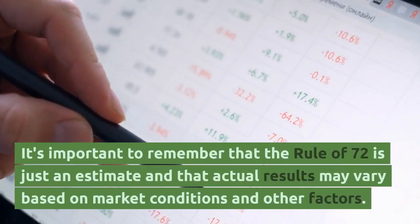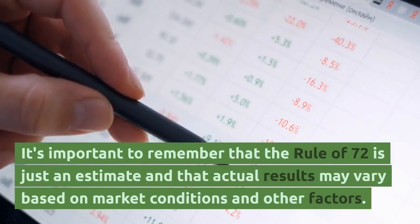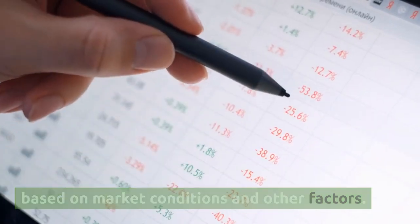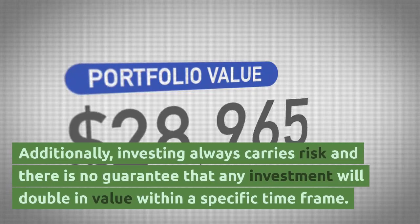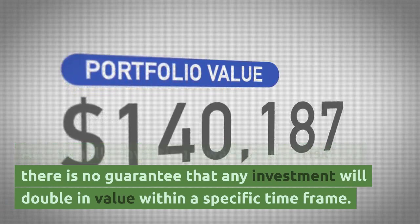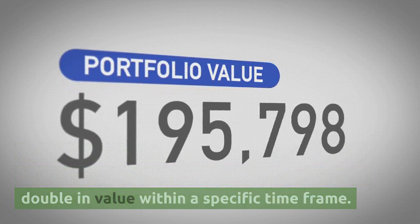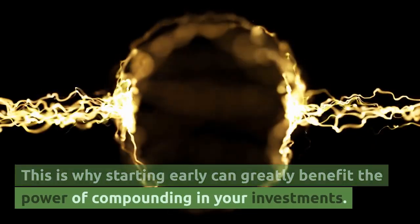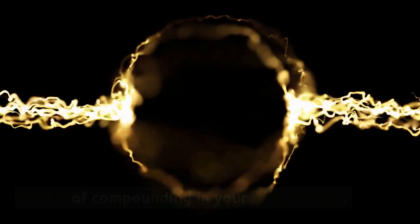It's important to remember that the Rule of 72 is just an estimate and that actual results may vary based on market conditions and other factors. Additionally, investing always carries risk and there is no guarantee that any investment will double in value within a specific time frame. This is why starting early can greatly benefit the power of compounding in your investments.